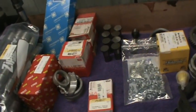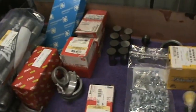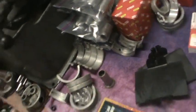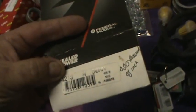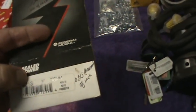So I think we'll be using more of the A&A piston cylinders probably in the future. And as far as the bearings, we'll try these silver lines out. And then I got the line on the seal power. There's the part number right there, 4213M. These are 50 millimeters.